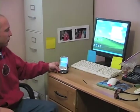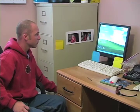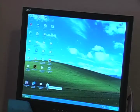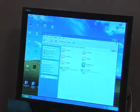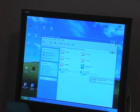Once my PDA has been uploaded into the computer, then I'll prepare the file to be uploaded. Now I'll open up my file for my PDA. This is today's calves that we have scanned. Open that file. Here's everything that I scanned for today.